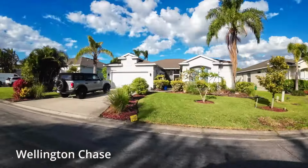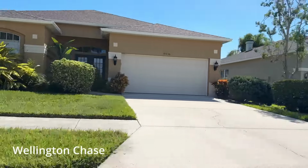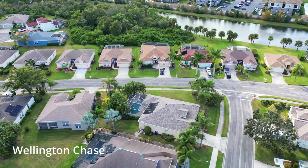Wellington Chase and Stonebridge are both located in the Riverview School District, including Ashton Elementary and Sarasota Middle. Both of these neighborhoods were built in the late 90s and early 2000s. Because of this, they're situated on larger lots, at about a quarter acre or more.